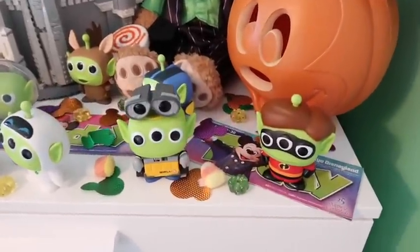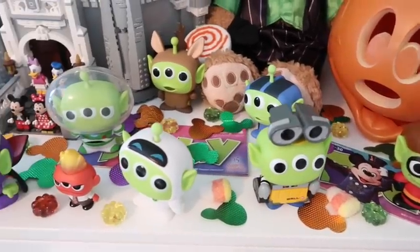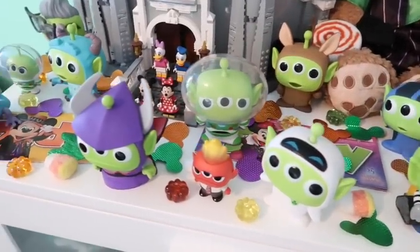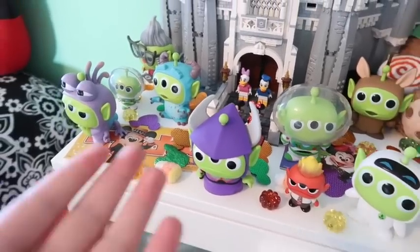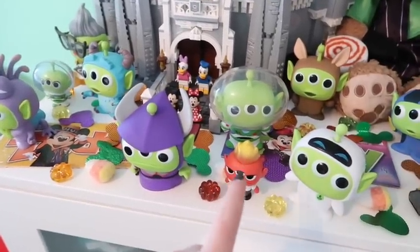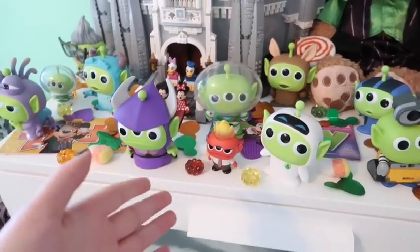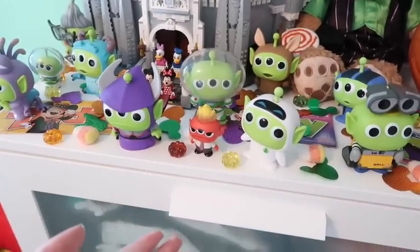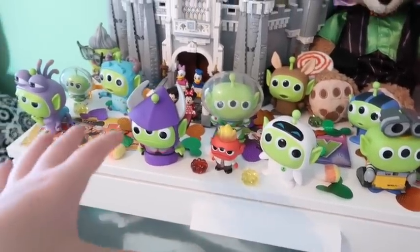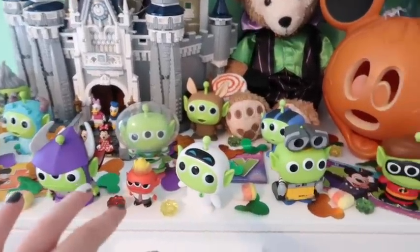They really look like they're dressed up for Halloween. Surrounding them are more of the little pumpkins, candy corns, confettis, and park maps because they need to know their way around. I also have some of the mystery minis in there, and I am supposed to be getting a full case of these Alien Remix mystery minis, but the shipping keeps getting delayed. Once it does arrive, I will show an unboxing of it, and hopefully it will come in time. Then I can also scatter them in here throughout the rest of the aliens.